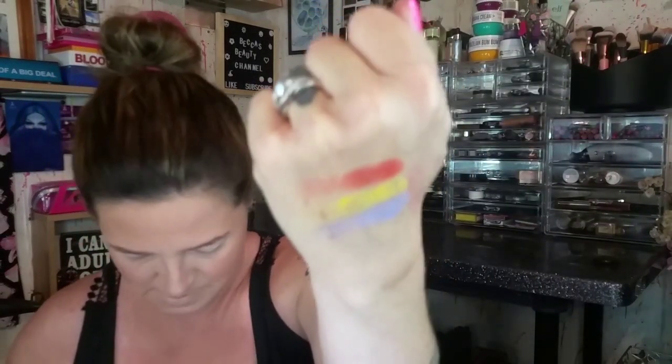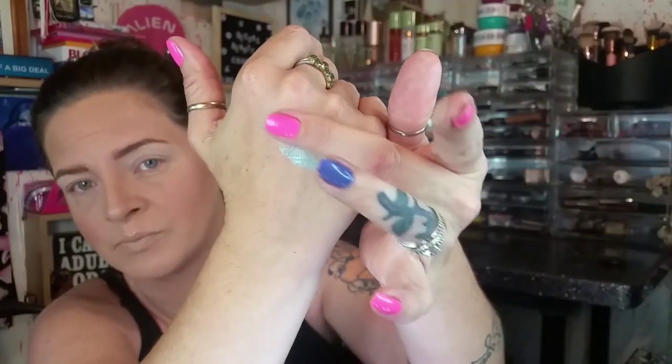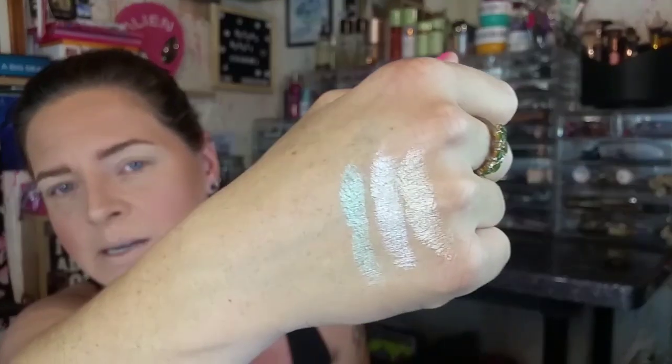But there appears to be 3, 4, 5, 6, 7 shimmers. So that gives you 8 mattes. I will give you a couple of swatches of the mattes. There are some of the mattes. And I will show you a few of the shimmers. And there are some of those shimmers. So it looks like the quality is there, but we're fixing to find out for sure.